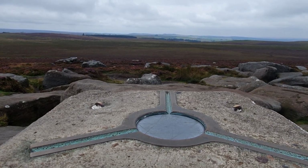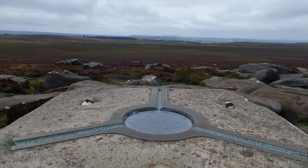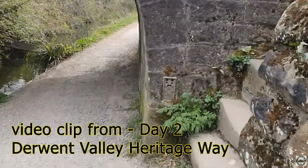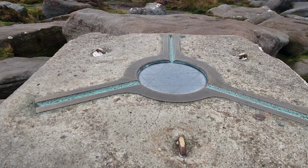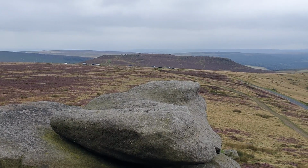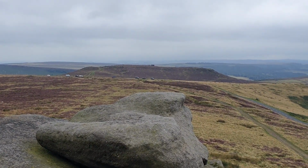Obviously generally trig points are at higher ground, but you do occasionally see a trig point at lower ground. There is one on the Cromford Canal in Derbyshire as you get to one of the bridges, so they're not necessarily at high points. So I'm just looking ahead as we're at the trig point, and the Cowper stone in front of us, a place I've done a wild camp before.